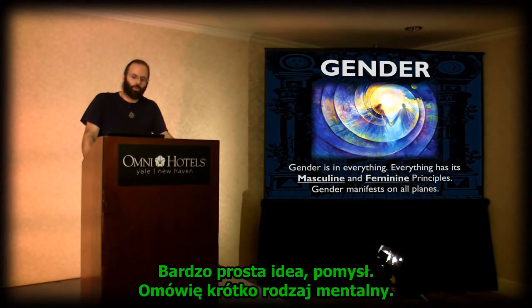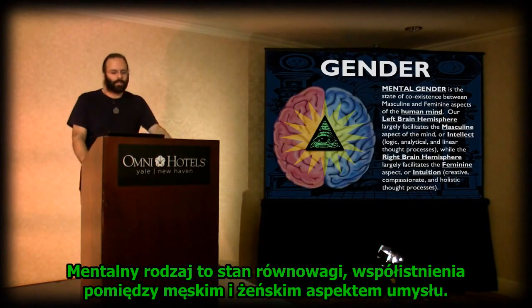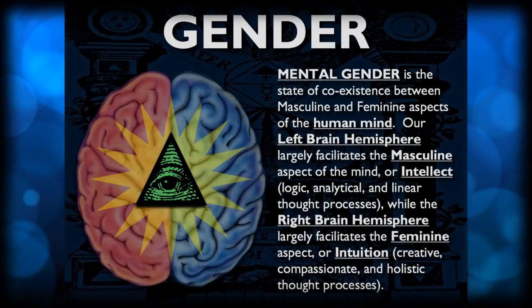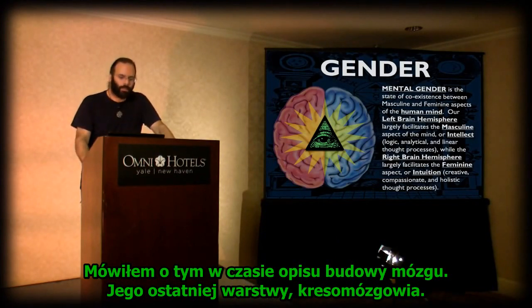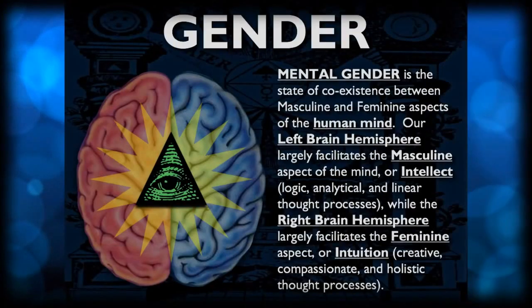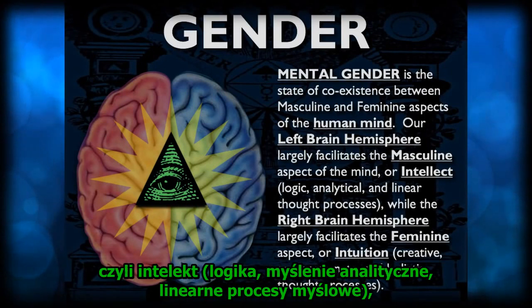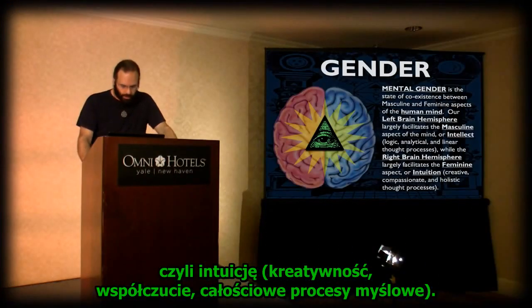Very simple concept. What I want to briefly talk about is mental gender. Mental gender is the state of coexistence between the masculine and feminine aspects of the mind. Again, we've already looked at this. We looked at the breakdown of the physiology of the brain, at least of the higher order part of the brain, the neocortex. Our left brain hemisphere largely facilitates the masculine aspects of the mind, or the intellect, logic, analytical thought, linear thought processes, while the right brain hemisphere largely facilitates the feminine aspect, or intuition, meaning creativity, compassion, and holistic thought processes.